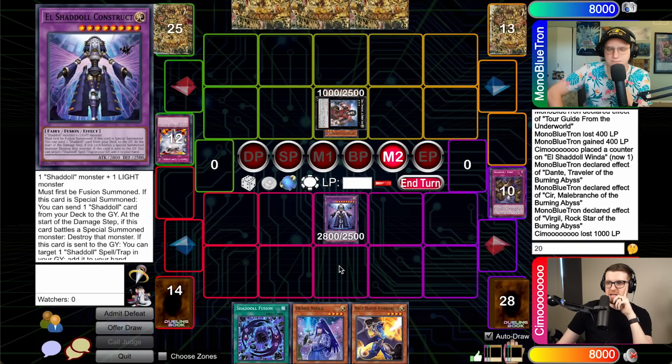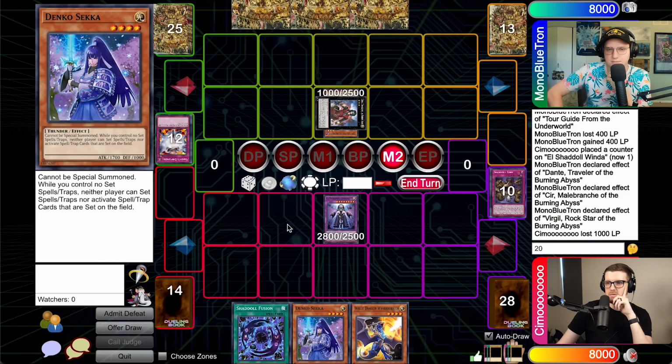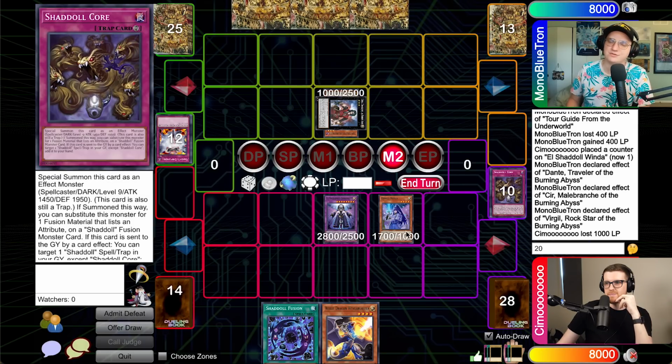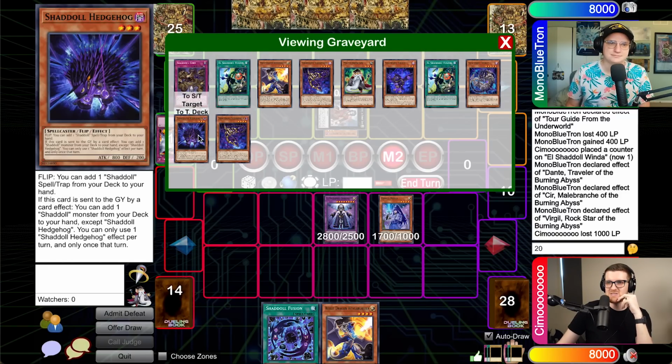All right, second main here. Now we can start doing things. I'm going to go ahead and normal Denko Sekka. Man, okay. Makes me feel better that you had it. Flipping Vanity's and draw to play around Denko does lose to Shaddoll Fusion, but waiting to chain it to the Shaddoll Fusion loses to Denko, so it's definitely a risky situation for sure.